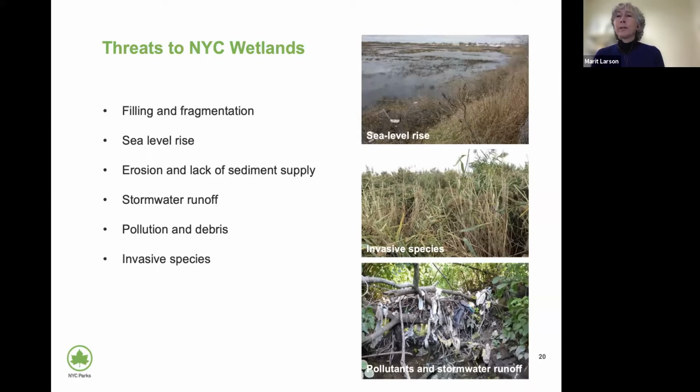So the critical threats that we're trying to highlight in this framework are the fragmentation that still occurs with development, the impact of sea level rise, especially in coastal marshes, the erosion and disruption in sediment supply that prevents these marshes from keeping up with sea level rise, or from building up. We've got acres of wetlands that we still lose every year along the coastline due to erosion. And then we've got some more challenges facing our systems due to stormwater runoff, debris and pollution, and eutrophication that contributes to added stress both in our freshwater systems and our streams and in our coastal systems.